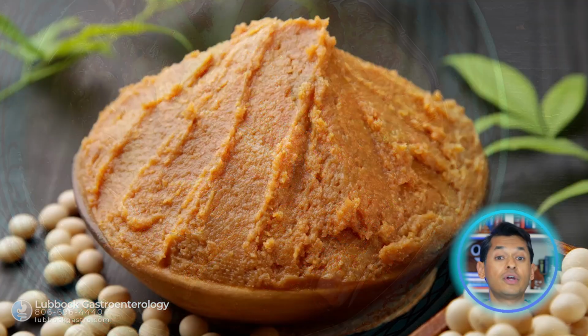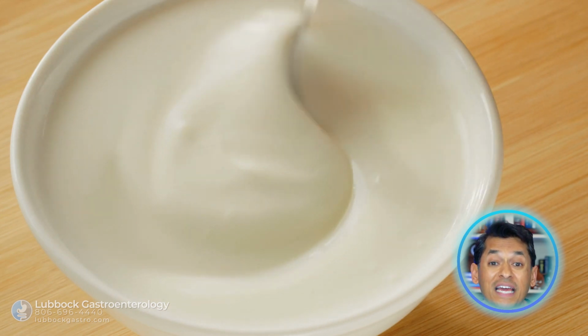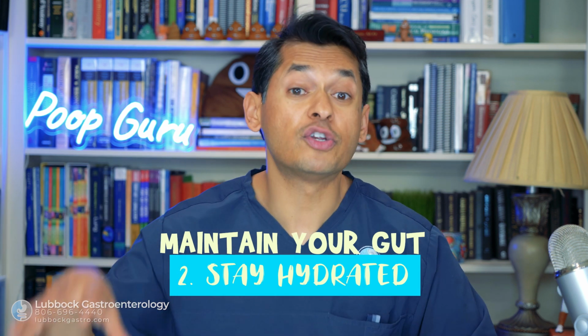And that's okay, because that's what I like. Experiment with different fermented foods, but I want you to start to incorporate this into your diet every single day. If you don't like that, try kimchi, try miso, try even yogurt, because it also has its own fermentation in it.